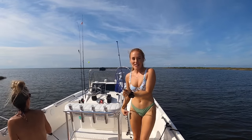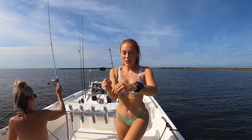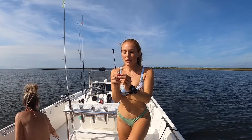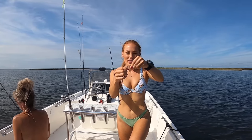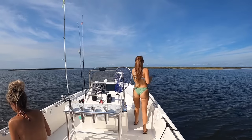All right, you guys, I just netted this little minnow right here. It was swimming right beside the boat, so I just dipped my net down there and scooped him up real quick. And I'm gonna hook him right underneath the mouth. Now I've got some live bait, baby.